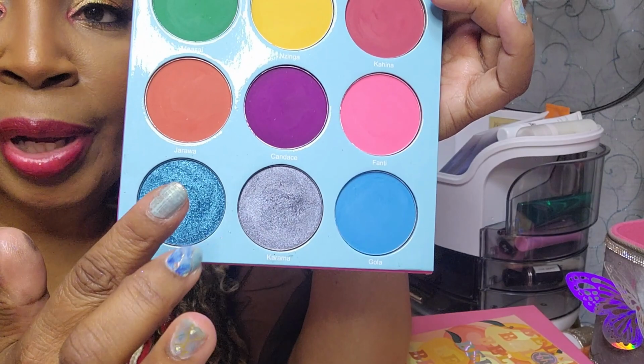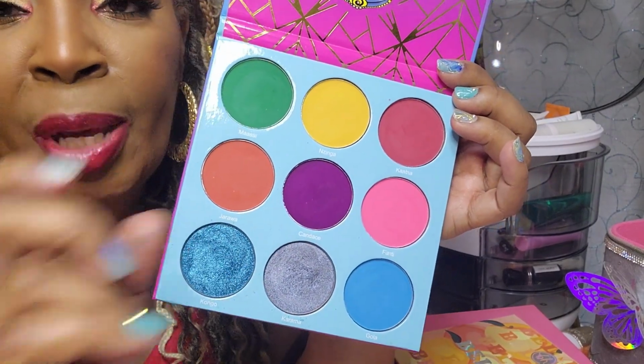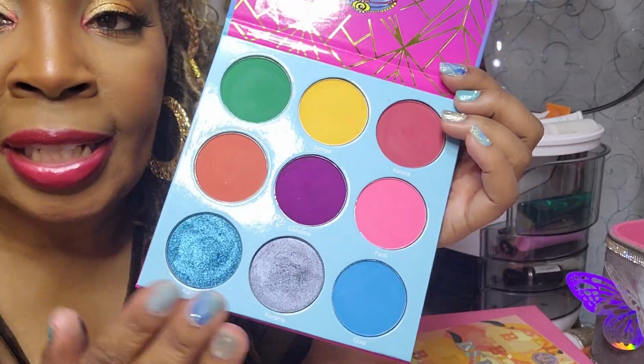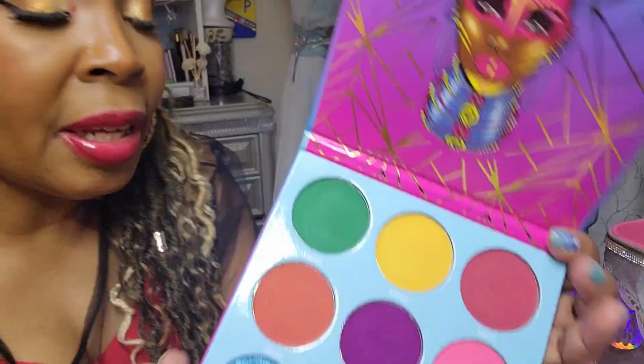And then you have your 2 shimmers right here. And when you add some water or some type of fix-it spray to it, it makes that shimmer pop. And so it ends up being brighter on your eyes than it is actually in the palette. And I love this, so nice.